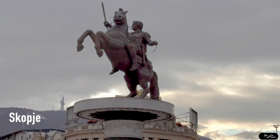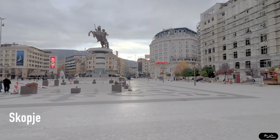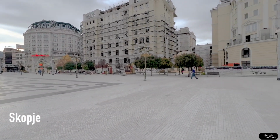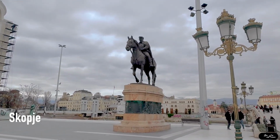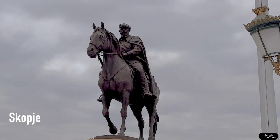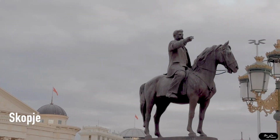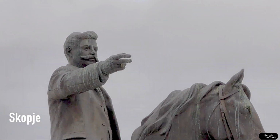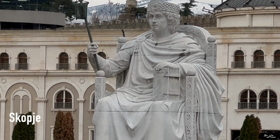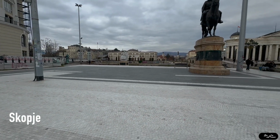Interestingly, Skopje is known as the City of Statues. A major earthquake in 1963 destroyed most of the city's historical monuments. In fact, about 80% of the city was destroyed. Some 40 years later, the government launched a controversial project to repopulate the city with statues.